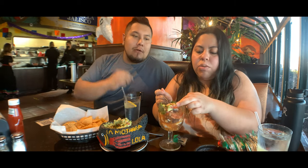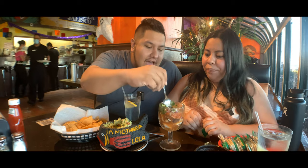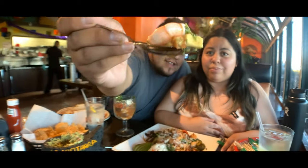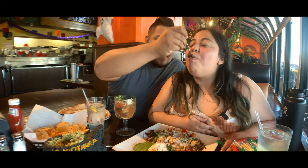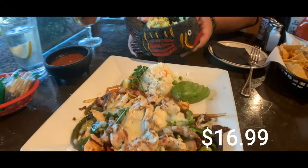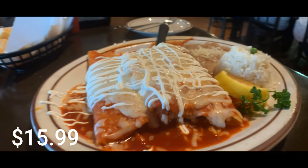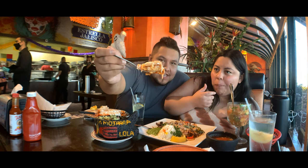What I like about this one is the cocktail itself is not overpowering. So you really get that fresh seafood taste, which if you're a seafood lover like I am, you'll enjoy. They give you giant shrimp. Take a look at that. Real good, guys, just look at this.